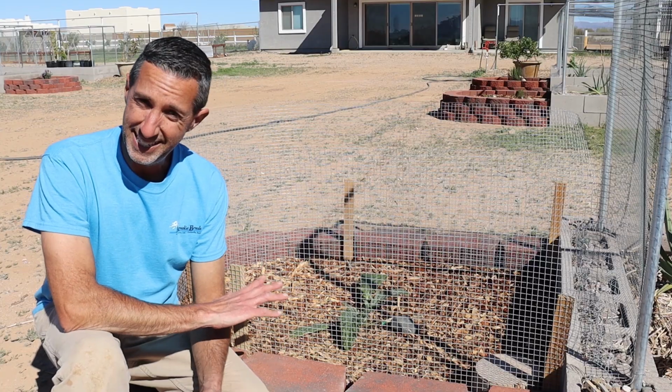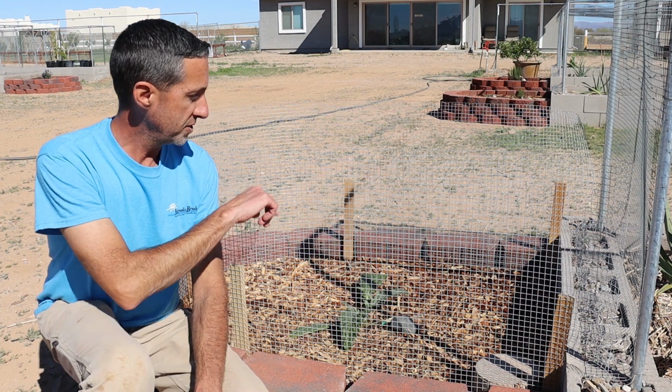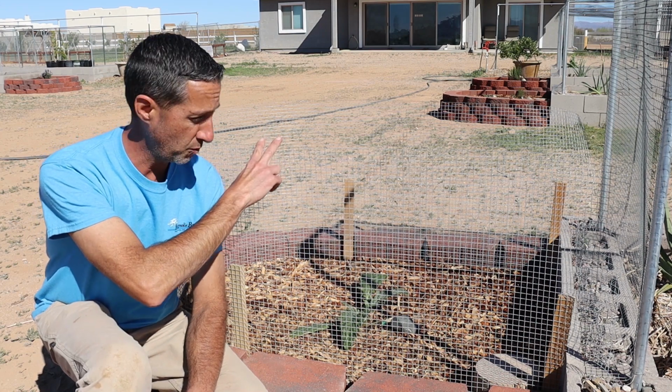So what you see planted here behind this cage would be a green globe artichoke. You can see we covered it with a layer of wood chips so we keep the soil moisture very consistent. And you can see this cage we have built around it.